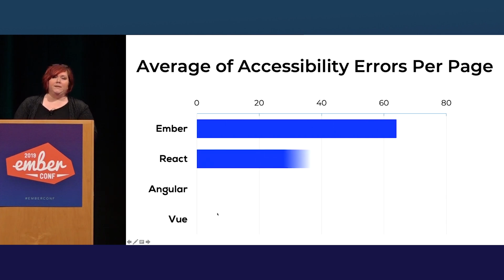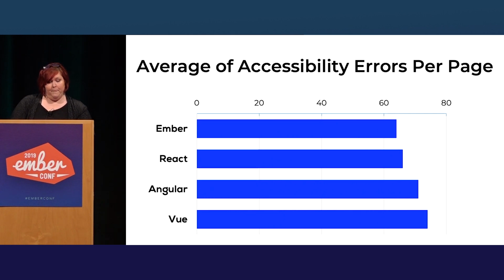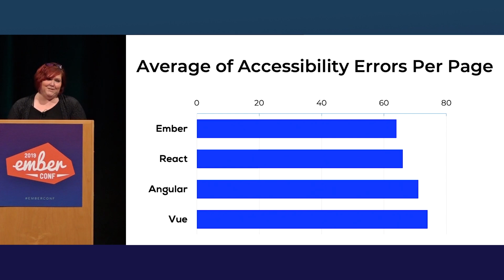Now, it's an even more dismal story if a JavaScript framework was involved. Ember is a little bit less dismal than perhaps our counterparts, as you can see here. And you won't see Ember mentioned in the report, but I emailed them separately and asked them for our number, because I wanted us to have it. I know, I'm so generous.